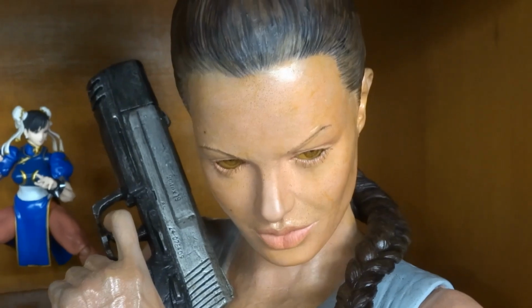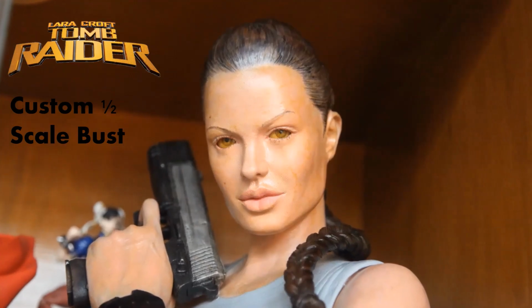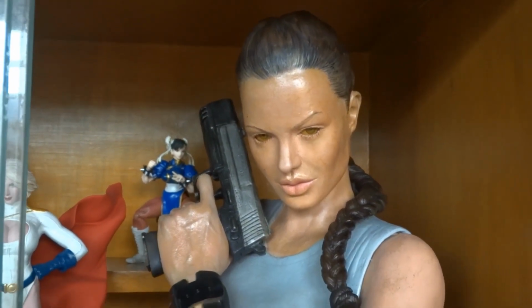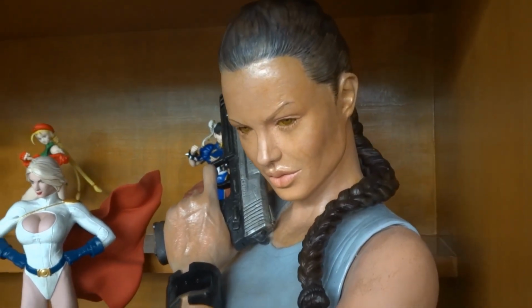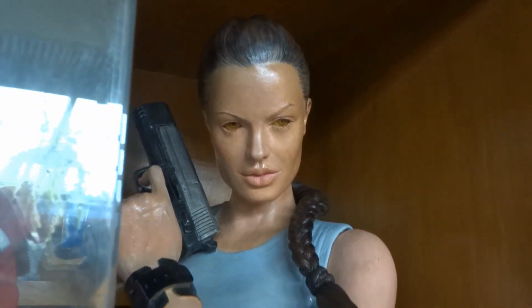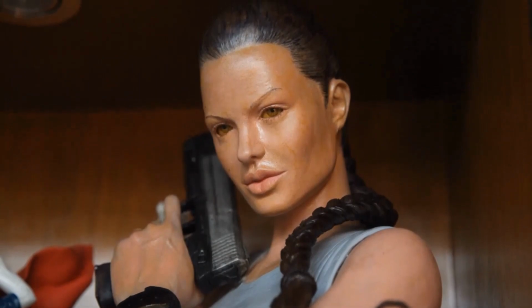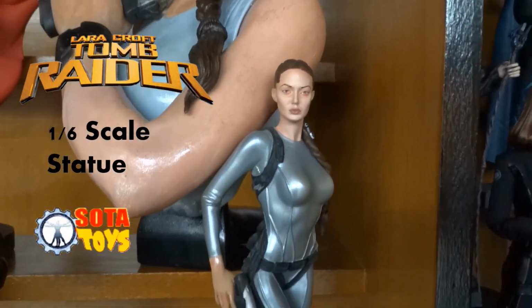Oh, next one. This is a custom bust from Art Department. I got this around 14 years ago. Look, very good bust. Really looks a lot like Angelina Jolie. It's just that the material they used for the eyes kind of faded over the years, and now she looks like she has hepatitis. But man, look at the likeness. Very good. I also have a 1/2 scale statue. I made a video for that, so just look at my videos.